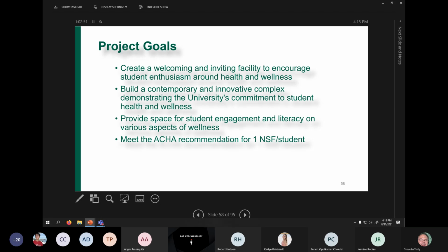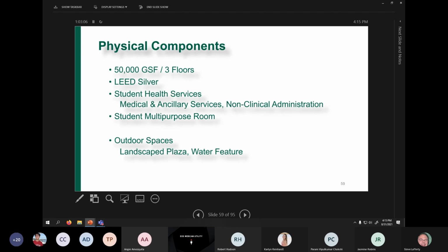That way it's less a place because you're sick, but a place to get well. It's not something that you need to be ashamed to go to get help. It's a place where you want to go and know about wellness, engage wellness, and take control of your own health. Physical components: we're at 50,000 gross square feet over 3 floors with a 4th floor for building services.